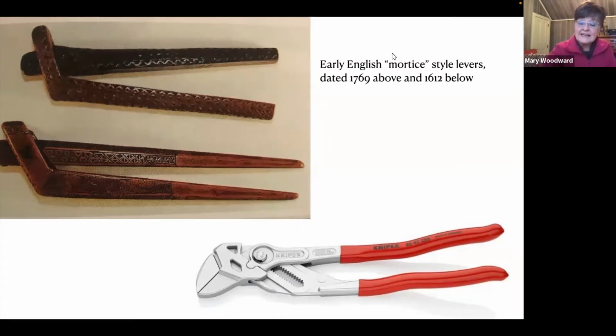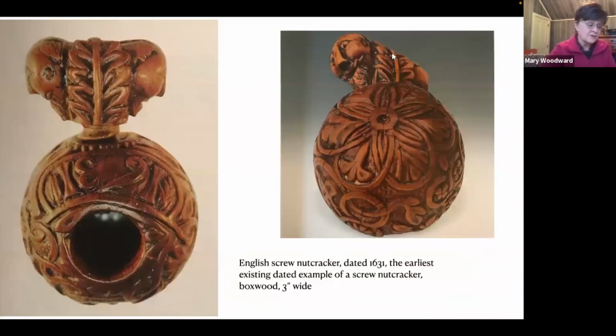So we're finally going to get to the third kind of simple tool, and that is the screw type. It had some advantages. It applies an even amount of pressure, and so you can have more control and you can save more of the nut from just crushing it into smithereens. This one's made in England, by the way, 1631, also dated, very convenient.